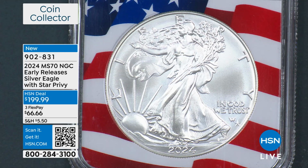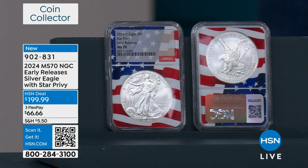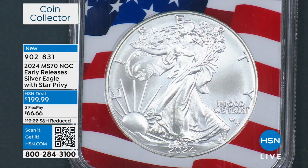We've always talked about that. The single most important determining factor of value in coin collecting is what? Condition. The higher the grade, the more it's worth. But more so in some coins than in others. And this is one of those coins. So that's what you're saying, the Mint State 70 is even more important because they are even rarer.